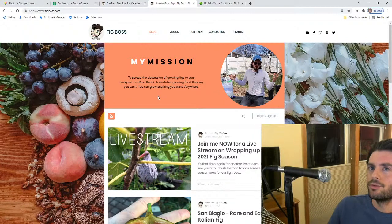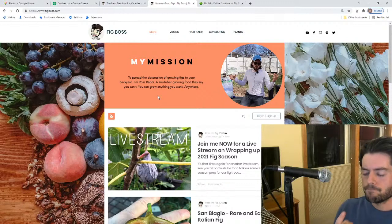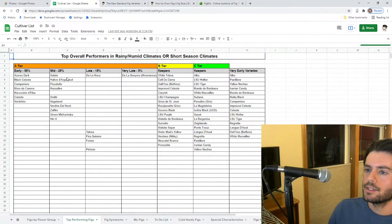None of the other LSU figs, by the way, come even close to the level that this fig can repel moisture, not absorb the moisture in the skin, and not split. I haven't come across a single one that does nearly as well as this. Even Hardy Chicago doesn't do as well. Campanieri doesn't do as well. So many of my other varieties that I hold so dearly, if you look at my list here, none of these figs do as well, other than maybe Nerucciolo de Elba and Verdino del Nord.